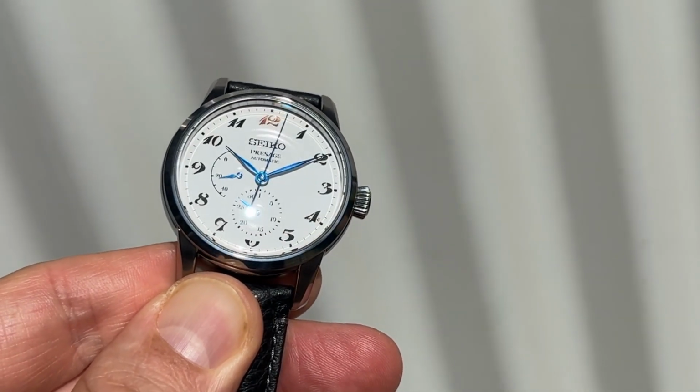But if I can give you one piece of advice about this watch, that is, do not pay full retail. Do not even come close to it. Try to find one for that 800 Australian dollars.